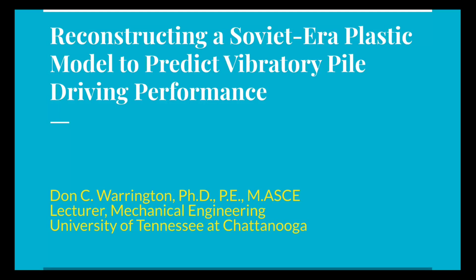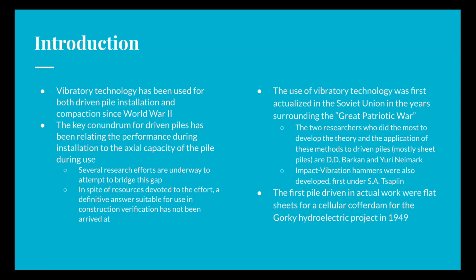The title of this presentation is Reconstructing a Soviet-era Plastic Model to Predict Vibratory Pile Driving Performance. Vibratory technology has been used for both the installation of driven piles and for soil compaction since World War II.